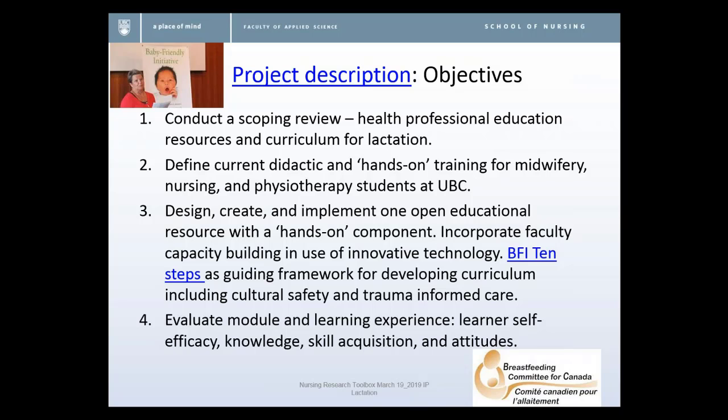feedback. Our intention is to design, create, and implement one open educational resource. I'd love to do the whole course, Vicki. That's what I wanted to. And incorporate faculty capacity building about teaching innovatively. So you might guess that my innovation is simulation, but I'll be using the Baby-Friendly Initiative 10 Steps guidelines from Canada and the guiding framework there to develop the curriculum. It will include cultural safety and trauma-informed care. This is intimate care components, and we will be evaluating module and learning experiences.